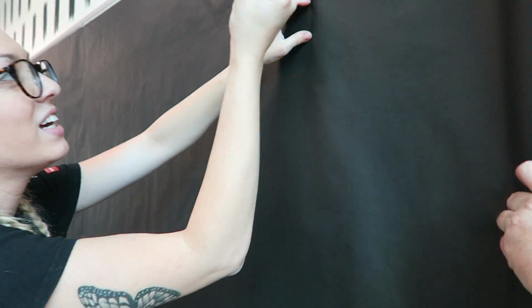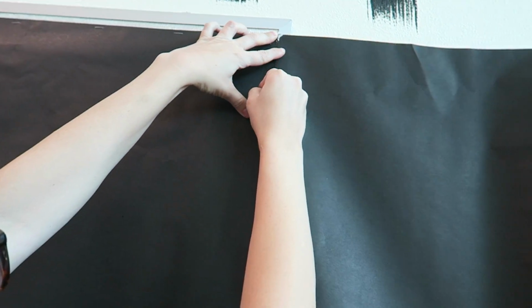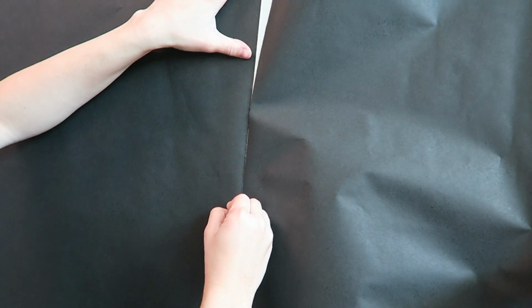Okay, cool trick. You take a thumbtack. Cut right along the border of your bulletin board.